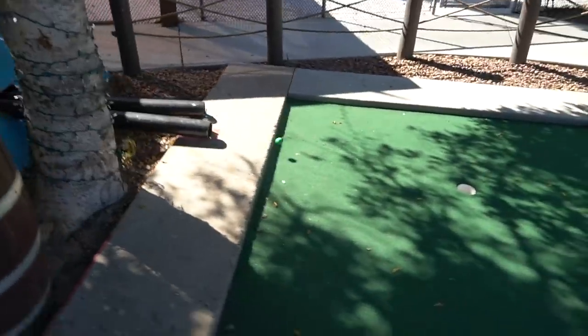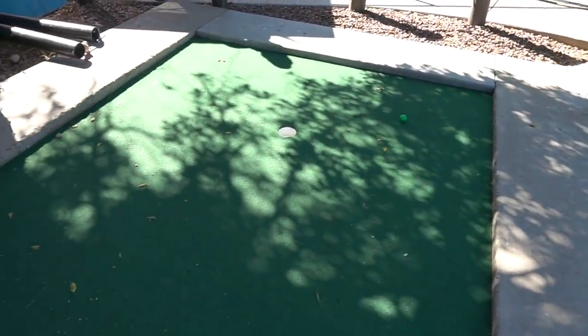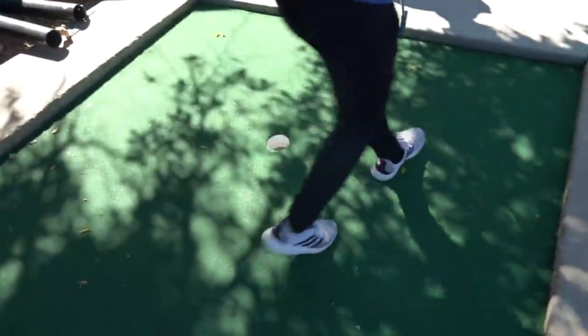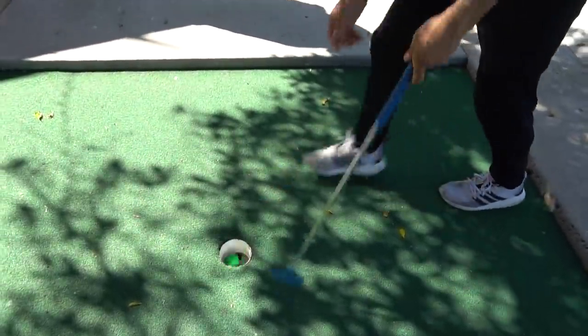All right, we are slapping. That's red. Oh, that's in red, baby. That's red. That looks good. Off the back. Dang, that bank is. All right, you want to tap that in? Just tap that in real quick. All right, there we go. Cash money, birdie.